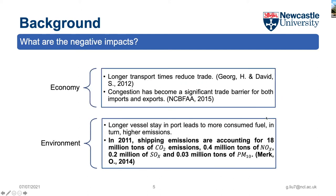emissions. In a position paper produced by the National Customs Brokers and Forwarders Association of America in 2015, the investigation found that at least 7 out of 10 America's busy ports are facing congestion regularly, which means vessels have to wait in port for days to unload, trucks have to wait in line for hours to pick up one single container, and customers' shipments are delayed for weeks.